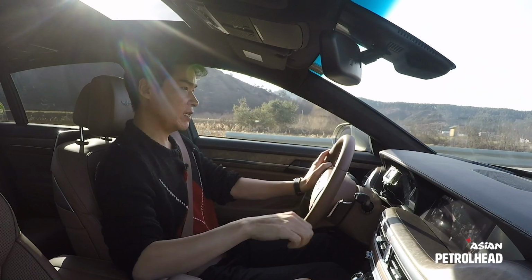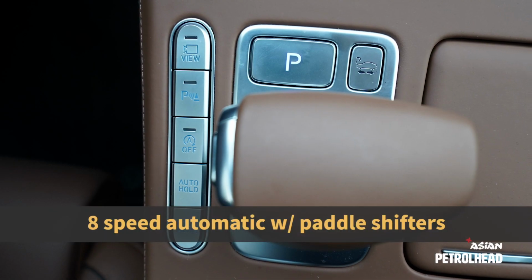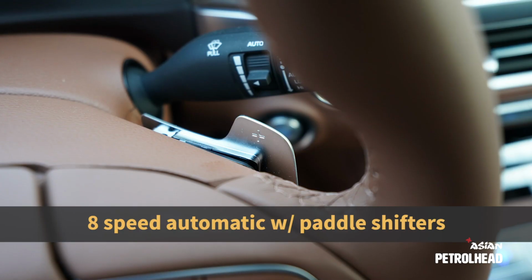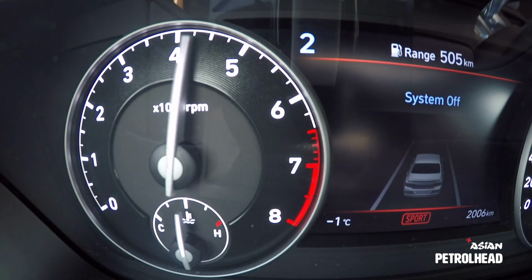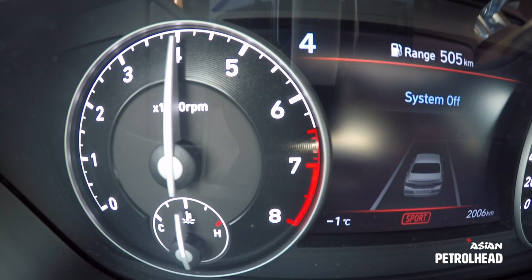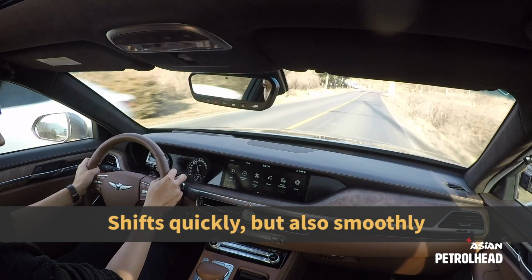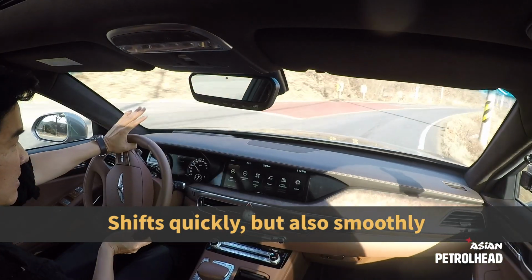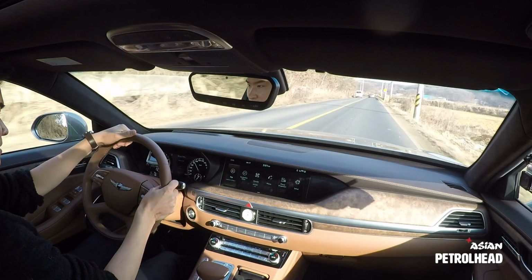Engine is mated to 8-speed automatic, and because it's got an electric gear selector, you can manually shift yourself using these paddle shifters. It's shifting pretty quickly and also smoothly. Right combination for a large luxury sedan, I think.